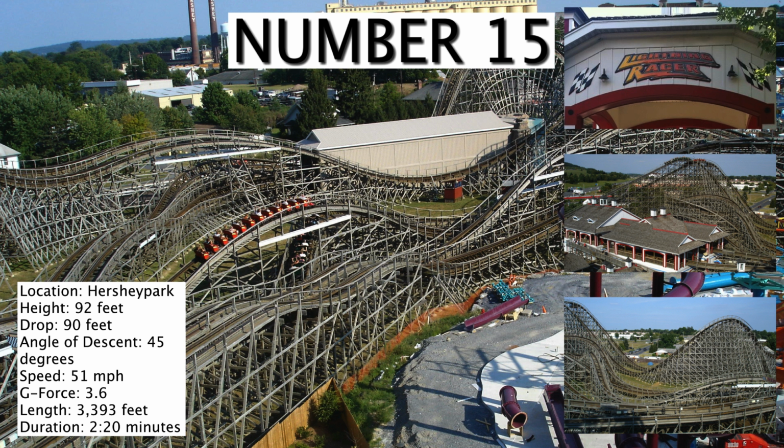Number 15 is the Lightning Racer, one of 3 wooden roller coasters to make this list. What I love about Lightning Racer is how there are 2 different sides of it. So yes, that is 2 coaster credits, and they really interact with each other. There's tons of bank turns, and it's really cool. GCI makes some awesome roller coasters, and Lightning Racer is my favorite roller coaster by GCI.